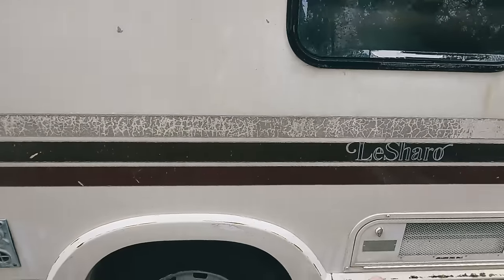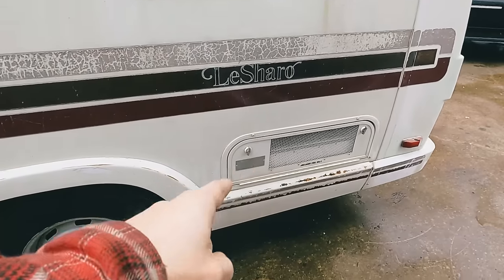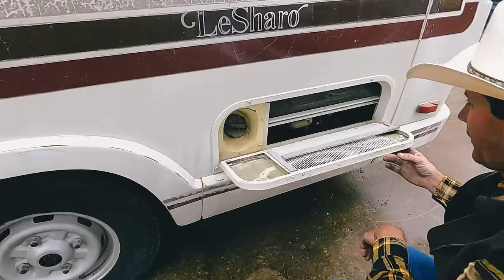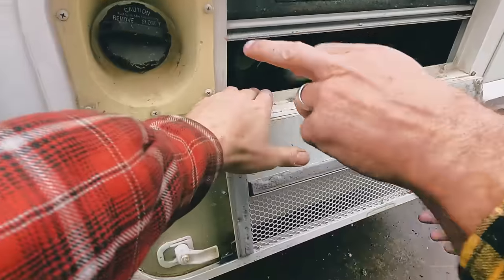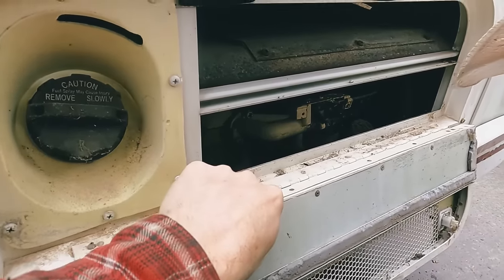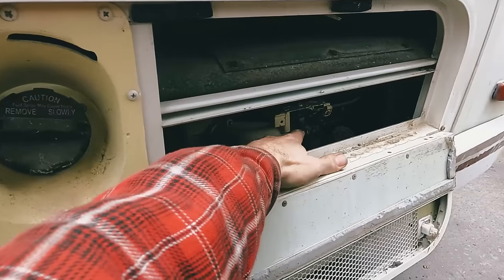But this one actually has, we noticed, a generator. They put that in a good spot to work on, didn't they? Oh my God, there's no room. Yeah, it is tucked. Oh, there's the gas tank for it. That's the gas tank for the generator. How would you work on that? You wouldn't even, well, something you would pull out.